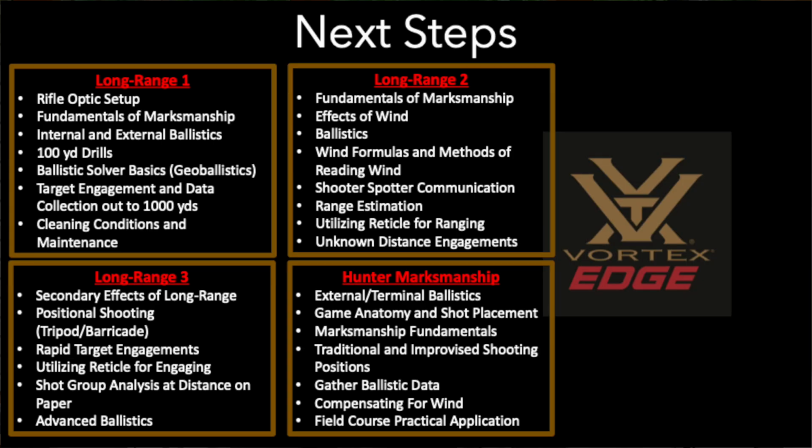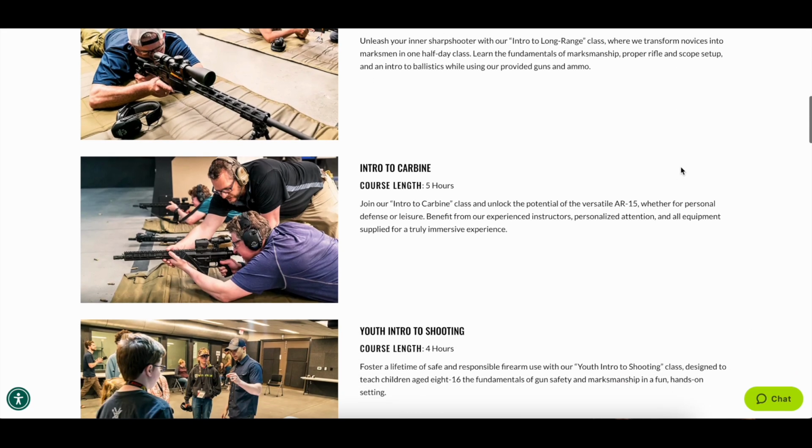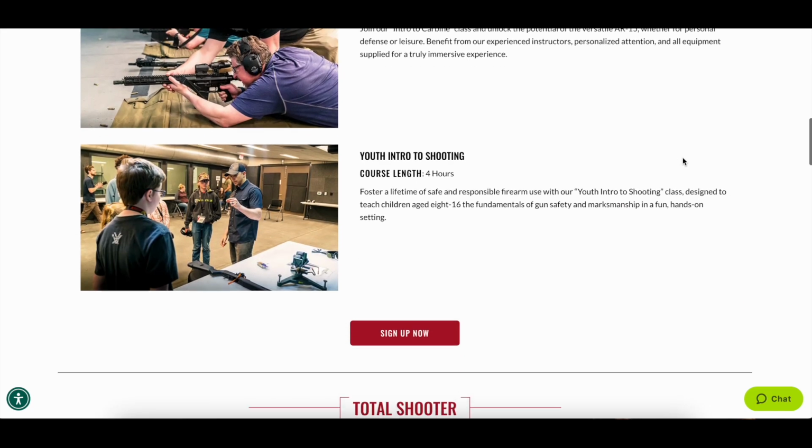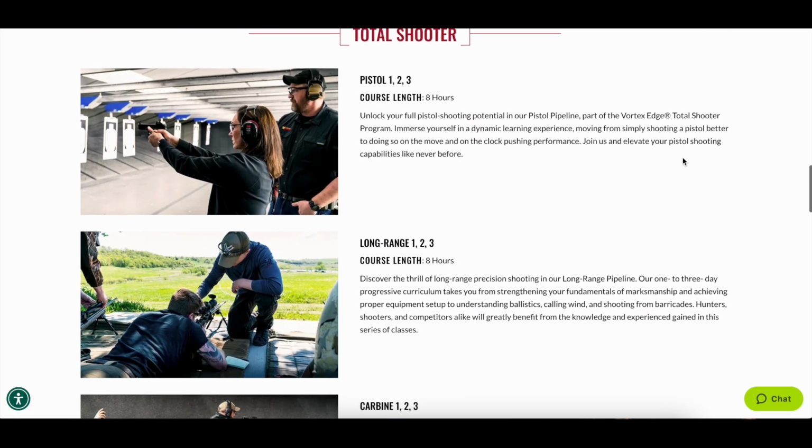If you decide you want to pursue long-range shooting, they have a long-range 1, 2, and 3, and the content just builds more and more on being an independent long-range shooter. Vortex Edge also has intro classes as well as the 3-class progression for pistols and carbines. They also have some special classes such as night vision shooting.